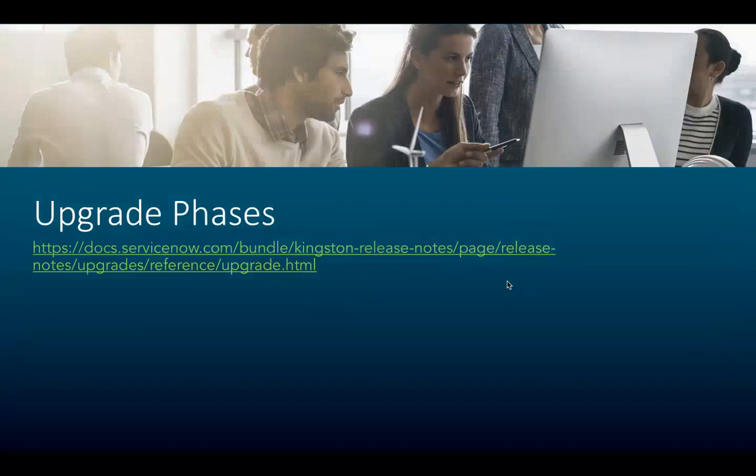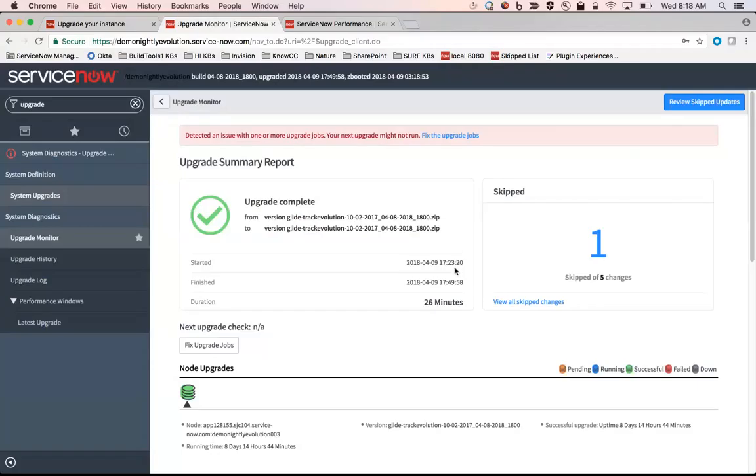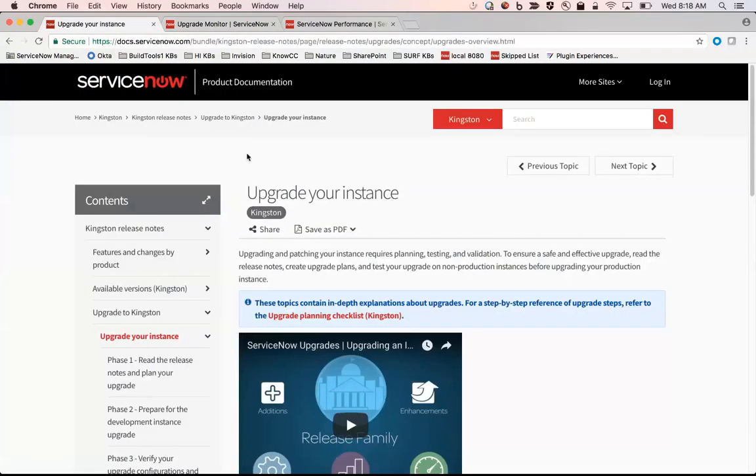So when you go to upgrade, in the last year and a half we've introduced some fairly detailed documentation. You can call it best practices if you like, but it helps you with phasing your upgrade and making sure that you're dotting the I's and crossing the T's. That's in the release notes. You can just search for upgrade your instance, and this documentation is for all the families that are upgrade targets these days. I'm showing you the Kingston documentation, but there's documentation for this for Istanbul as well.